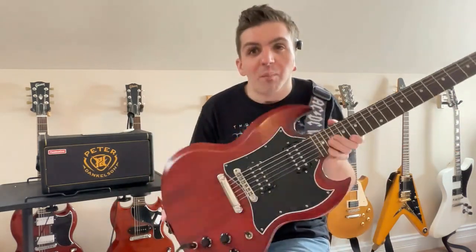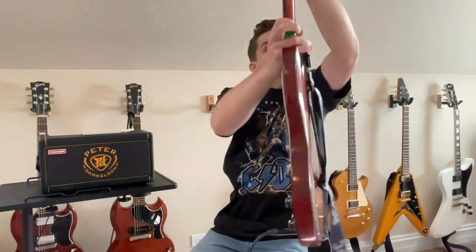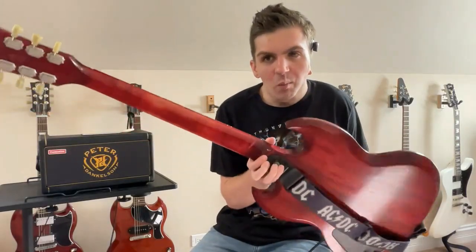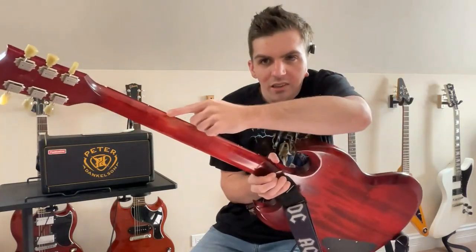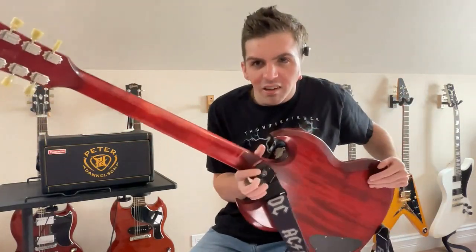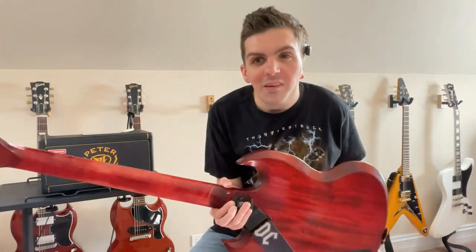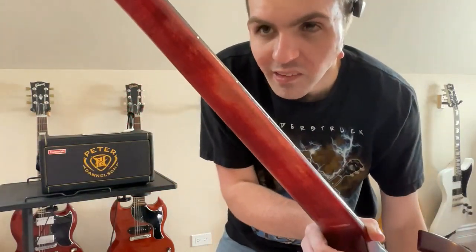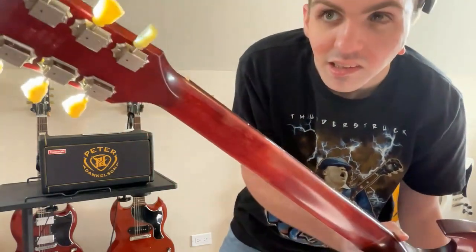You can't really tell here on the body, but the neck, hang on, let me show you this. Check out the neck. You can see how it's starting to whiten out in some spots where my thumb rests, like up here. Then there's a spot, let's see if I can find it. Can you see it? It's like a streak going right here. I have no idea what that's from. You can see a bit more of where the finish has come off the neck. Unbound, with dot inlays.